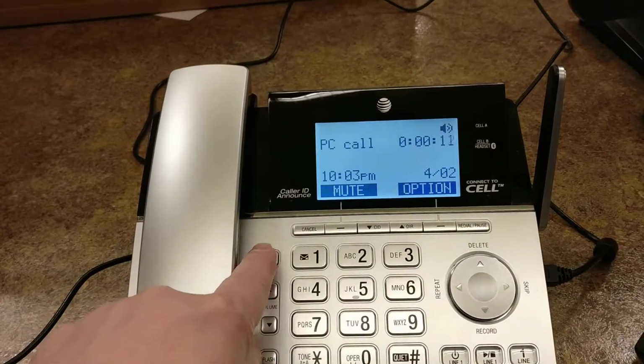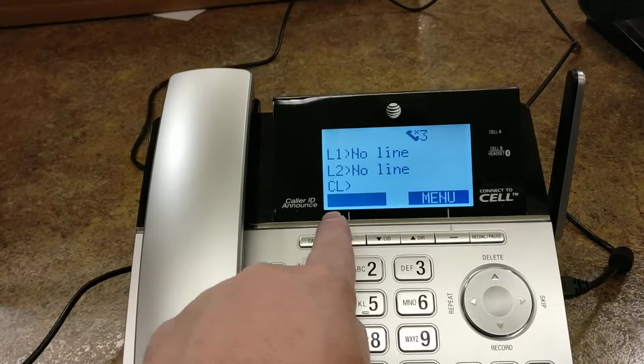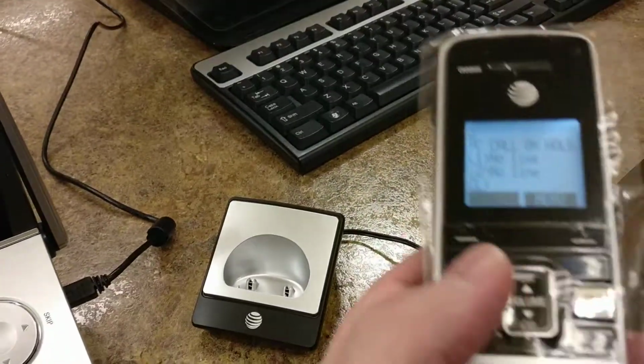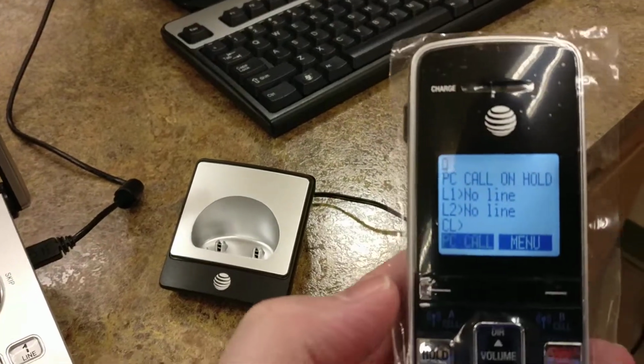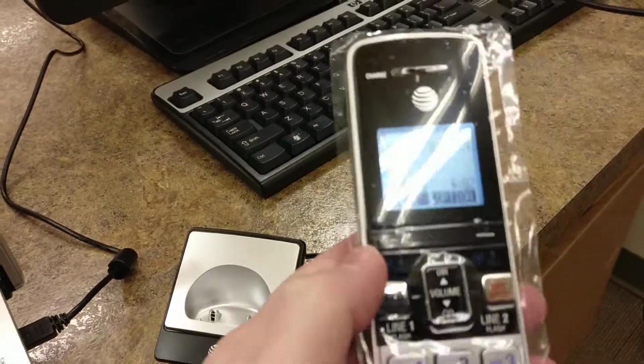One of the interesting features is you can put the call on hold, and so now you'll see PC call is blinking here. Then we can go over to the handheld, and you'll notice that PC call is blinking as well, and we can pick the call up here.